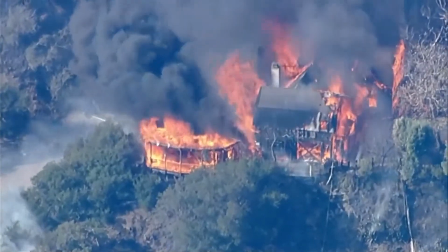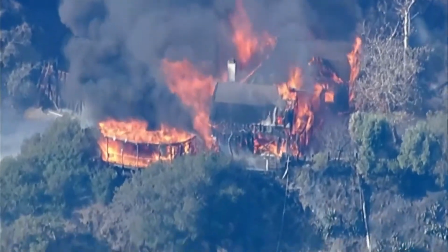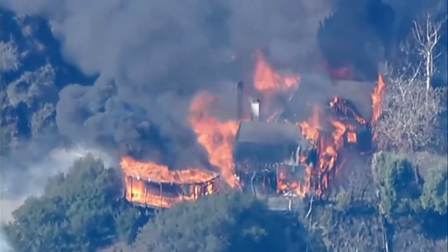I wouldn't be surprised if we see a collapse of the roof very shortly here. And when that happens, you see a lot of embers get shot up into the air, and that becomes a concern because that could lead to little spots in and around the Mandeville Canyon area, which is what we're trying to avoid.